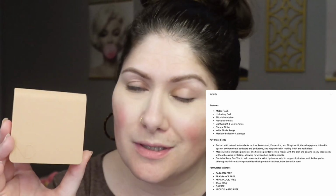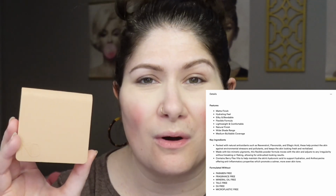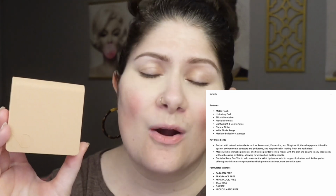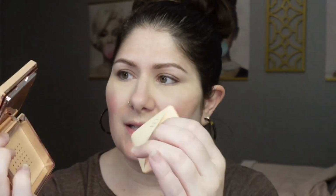Now, they're kind of contradicting themselves just a little bit with the whole matte finish and natural finish. So which one is it? We're gonna find out. But like I said, it does have a refill in here. It comes with a mirror, and then underneath here, you do get an applicator, and this actually feels really nice. We're gonna use this today, and then in the future, I'll test it out with a brush and stuff. But I'm just gonna go ahead and put my fingers in this little triangle, and we're gonna test this out.